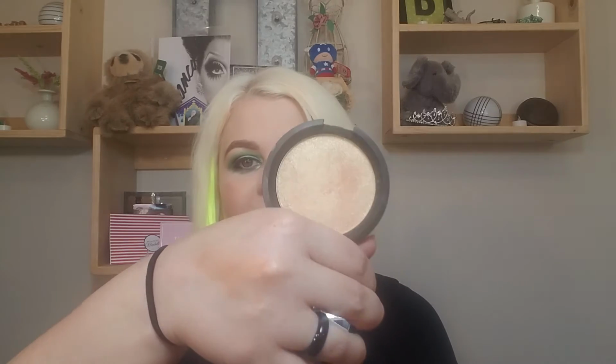Then we have my Becca Shimmering Skin Perfector in Prosecco Pop. I really like this highlighter when I'm wanting to go a little more natural with my highlight, less of the face alien highlight that I really like to do. But this is nice when I'm just running to the store, want to put some highlight on, don't even want to put foundation on, but I usually will rock highlighter.